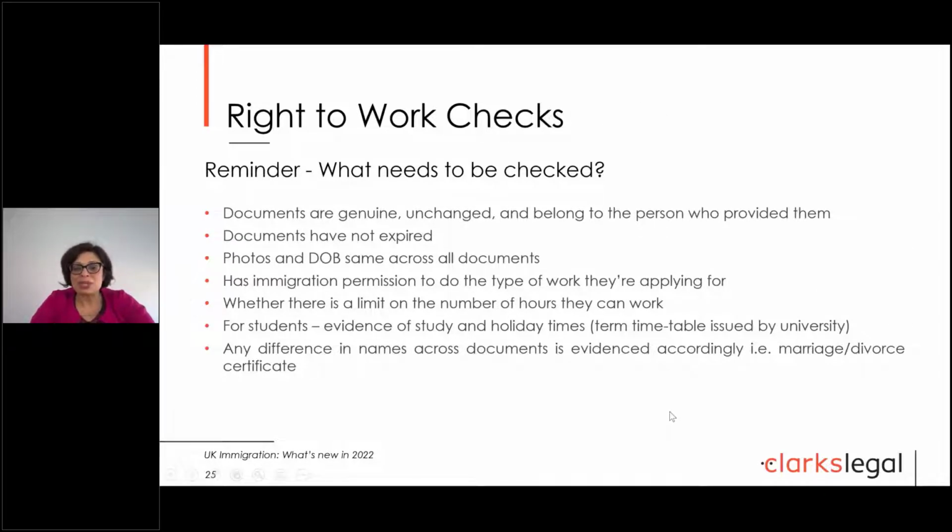So what needs to be checked? The documents are both genuine, unchanged, and belong to the person who provided them. They haven't expired. There's been quite a few people who have realised that the expiry date, when they're going on holiday, has been amended, and therefore they didn't have the requisite length on their passport to come back into the country, and we have seen that change because of Brexit.